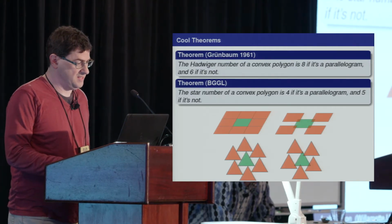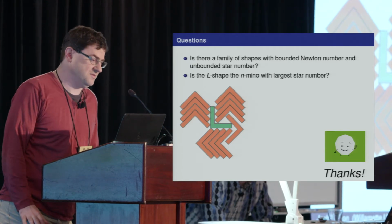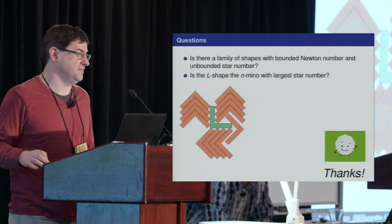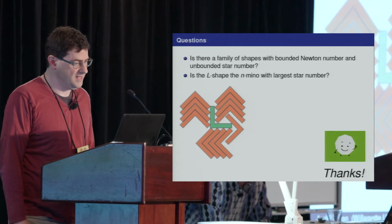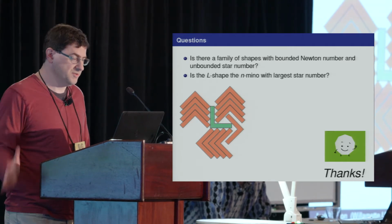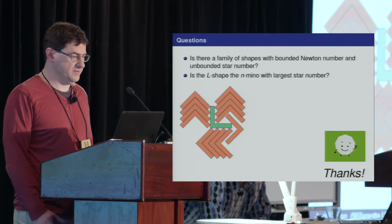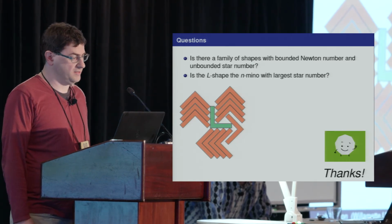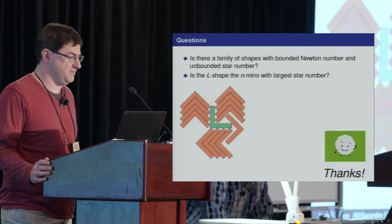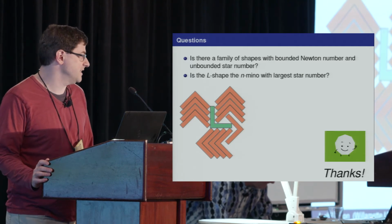So here's some questions we still have. This picture is supposed to indicate the Newton number for the L shape is also unbounded. So as you get skinnier L's, the Newton number still gets larger and larger. I'd love to find some type of shape whose Newton number is fixed or bounded, and the star number grows. And also for polyomino with n squares, we think the L shape has largest star number, but we don't know for sure. So I'd love to answer those questions.